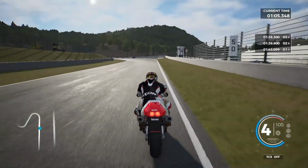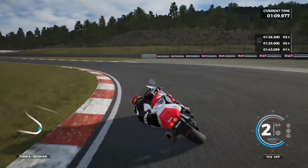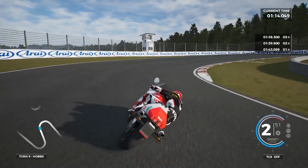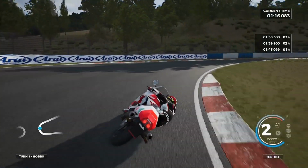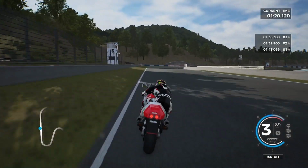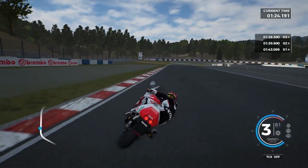Let's slow it down again. God, dude, that is such an unnatural movement. I must admit, when I fly into the corners on my Fireblade, I never get that much movement at the rear. It's such an unnatural, and you don't really get that on MotoGP 19 as well. They've definitely improved that, I must admit.